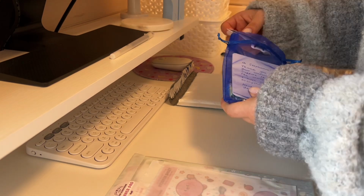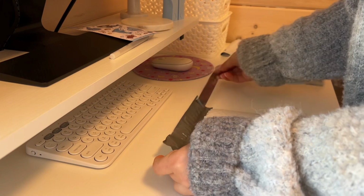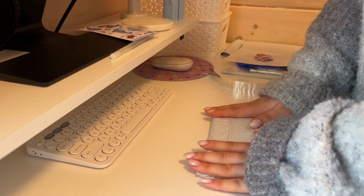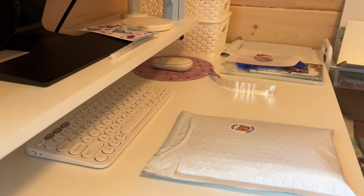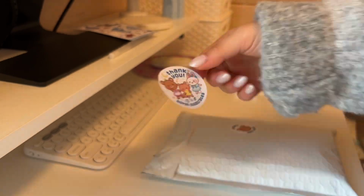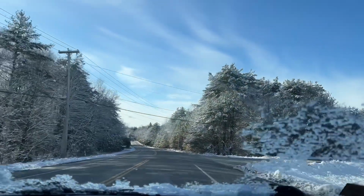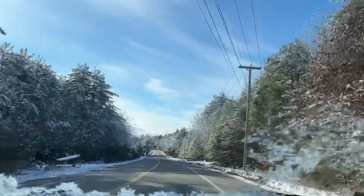Today is December 6th, and we are working on some prep for the holiday market that's happening this weekend, which will be our last one of the year. And I believe that is 11 total that we've done this year, which is kind of insane. That's the most I've ever done in a year. But anyway, let us get into making some gift sets for this weekend.